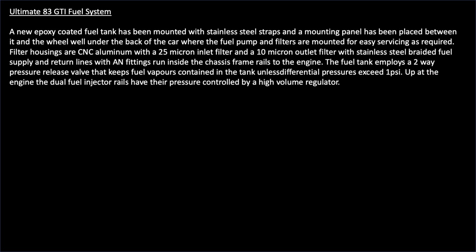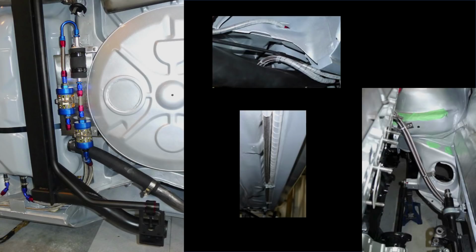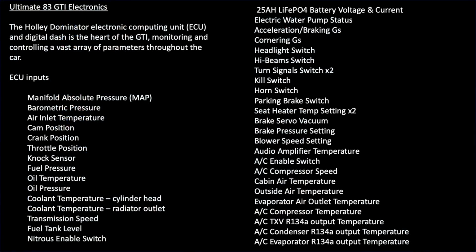Fuel system, last but not least, you don't need to go overboard. I've got a 155 liter per hour Walbro pump, and all this stuff is supplied by Kinsler fuel injection. So just flip over to the pictures. You can see the pump is wrapped in foam. There's a pre-filter and there's a post-filter, and then there's number 6 lines running along the inside of the frame rails to the front of the car and up to the front of the engine. So it all works well.